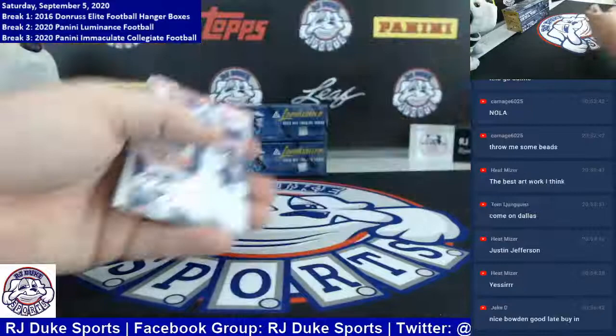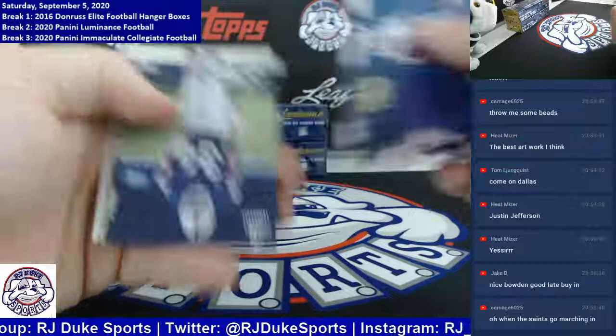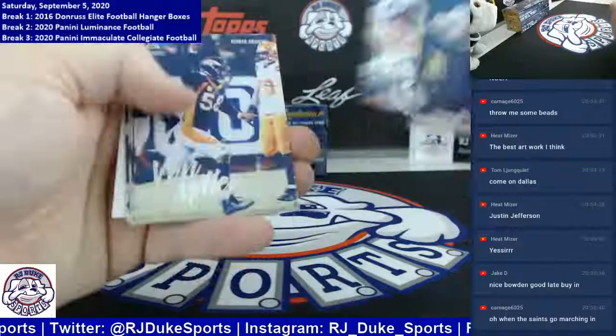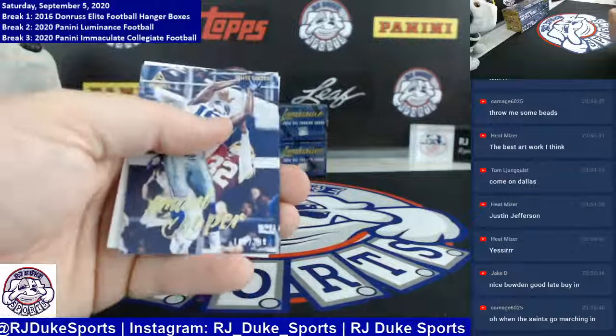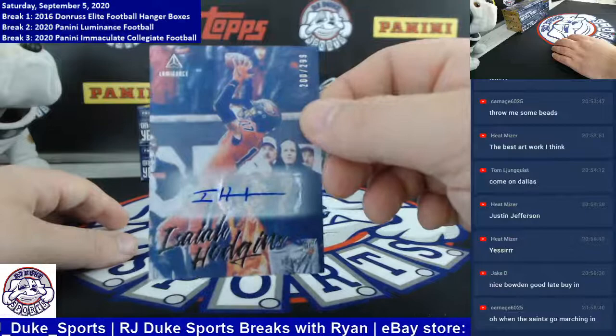Got Jerry Rice insert. Steven Montez. Brandon Ayuk. Bryce Hall. And then, let's see, we got Carr, Miller, Barrett, Fournette, numbered to 299, Amari Cooper. And behind that, Buffalo. The Bills are on the board with an Isaiah Hodgins sticker auto, numbered to 299. There you go, Bills.